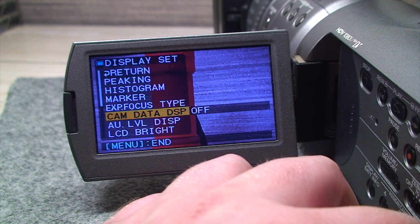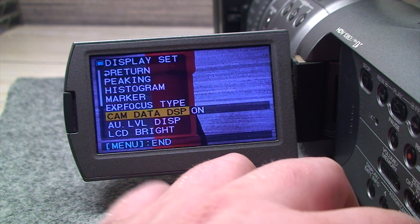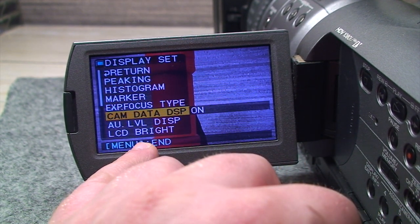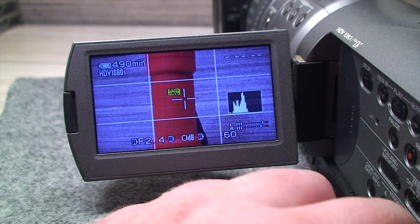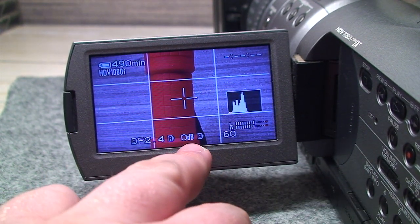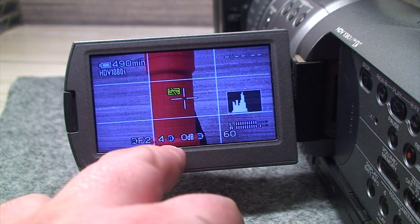And a setting called Cam Data Display, which will give you quick at-a-glance information on the bottom of the screen of your aperture, shutter, things like that. Now you can see the gain, shutter speed, aperture.